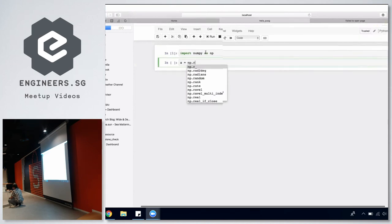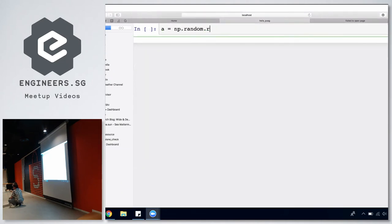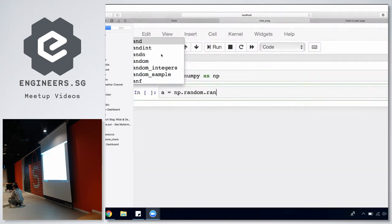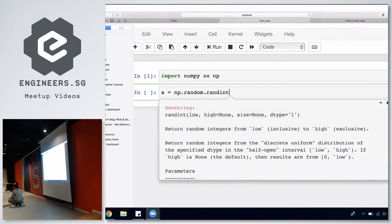Let's zoom in on this. We only need to type random, and if I still cannot remember the function name, I can hit tab again, and it will give me suggestions. Now we finally have this function, but if we don't remember the function usage, we only need to hit shift and tab, and it will give the documentation for the function. Here we want to generate 10 random numbers.